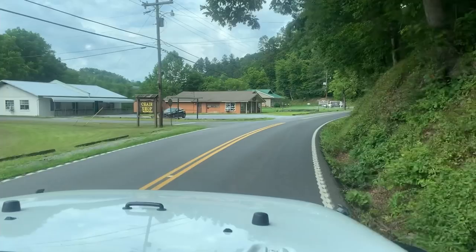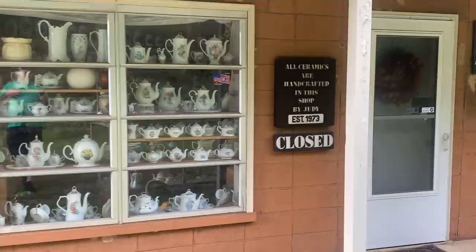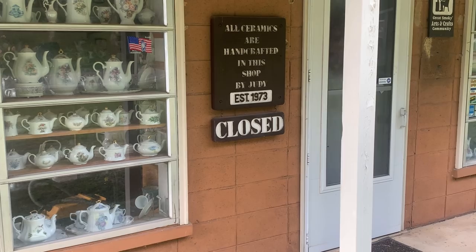So this next spot is Gatlinburg Ceramics. This is another place that upon driving by, we've never seen it open. Day after day, we haven't really seen this place open. I hope it does open though, because they have the cutest tea party sets. Yeah, absolutely. So it says here since 1973.